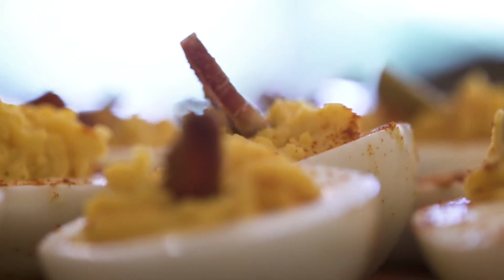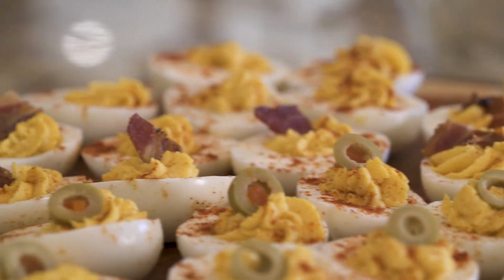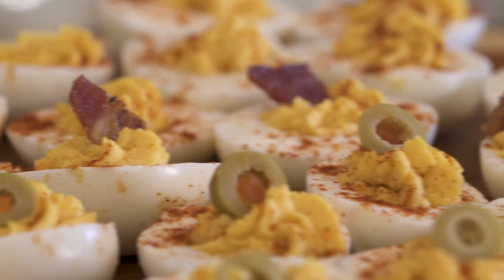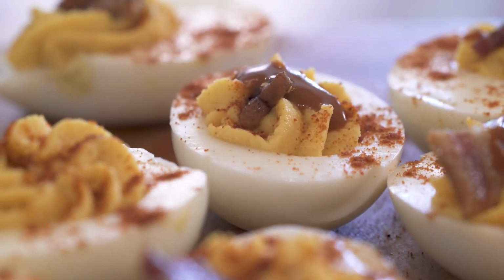They're easy and fun to do. You can top them with different things to give them their own unique personality. Today we're going to do deviled eggs simply topped with a green olive slice, and we'll do some others topped with Millionaire's bacon and Valentina's hot sauce.